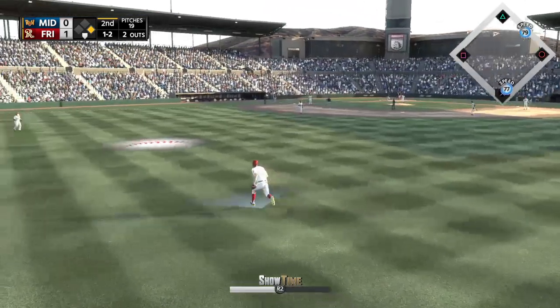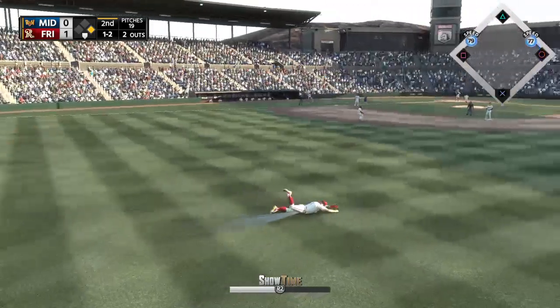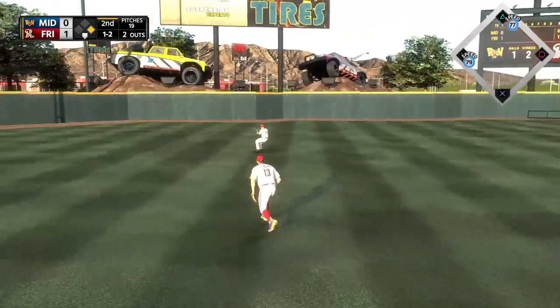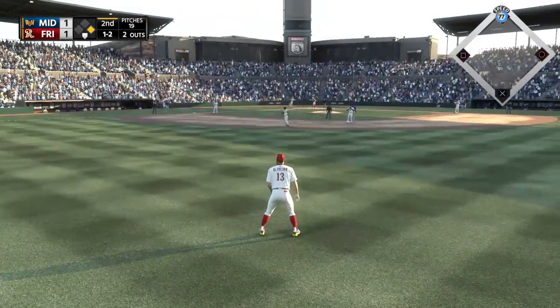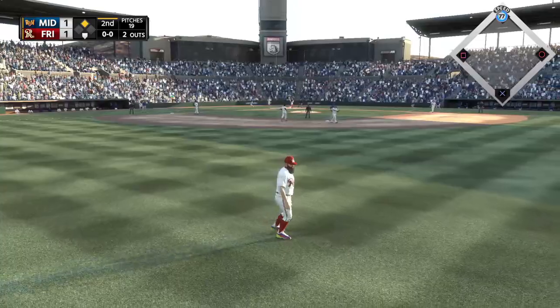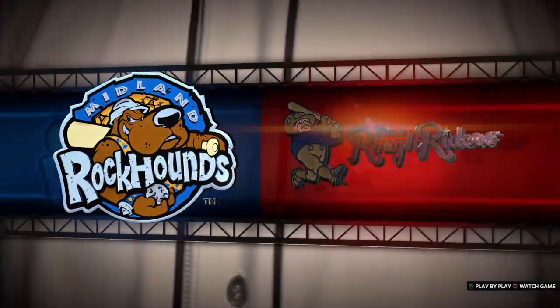Lofted in the air out toward right center. Oliveros is after it. He can't get there, so the inning continues. Relay 2, relay 2. And the tying run is in to score all the way from first. Yeah, it's always nice to get a run right back after you've given one up to the guys in the other dugout. So he squares this thing up.